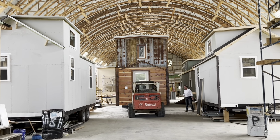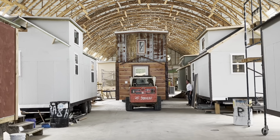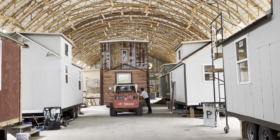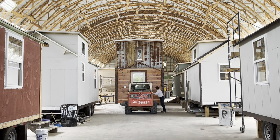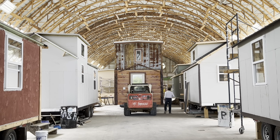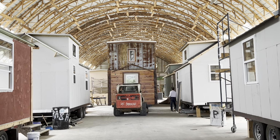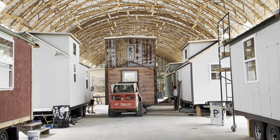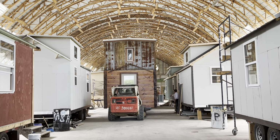Something that seems like, oh, it's just a simple little task. No, when you're dealing with big machinery things like this, you have to be very mindful. Very mindful, very safe, very careful. I mean, things happen, you know.